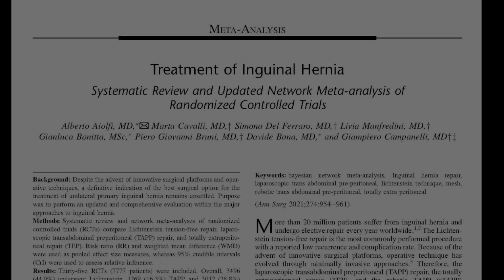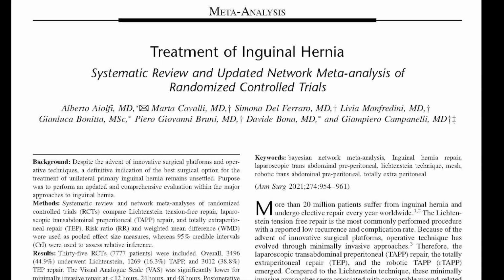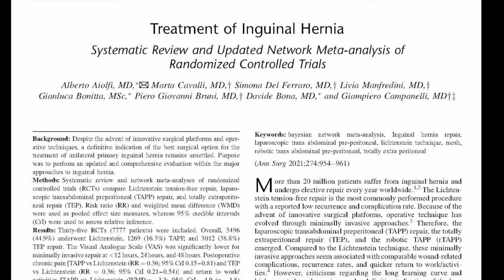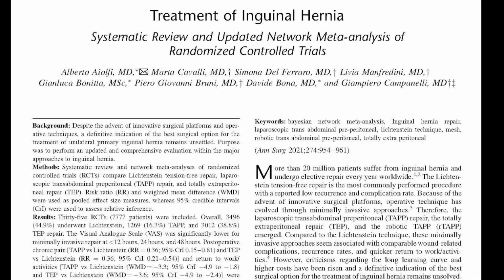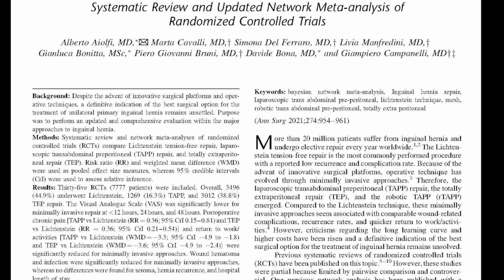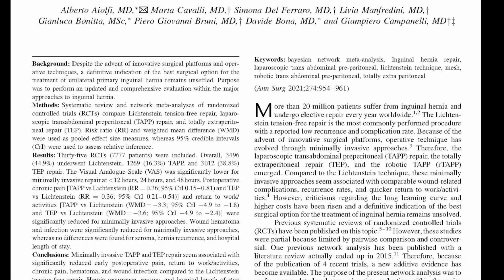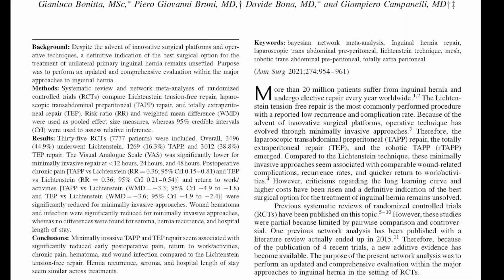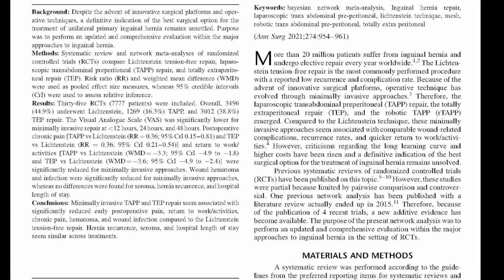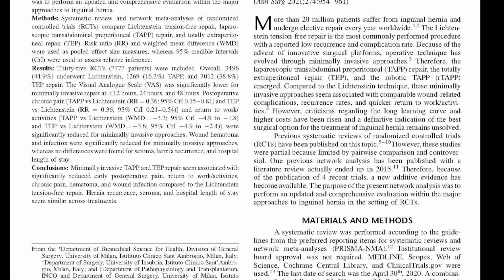The Annals of Surgery, the December 2021 issue, came out with a really big study. It was a systematic review and updated network meta-analysis of 27 controlled studies involving 5,721 patients. And it showed open inguinal hernia repairs may not be the best for our patients. They used the Lichtenstein tension-free repair, which is the gold standard now for open repairs. It has a low recurrence and complication rate, about 1.9%.